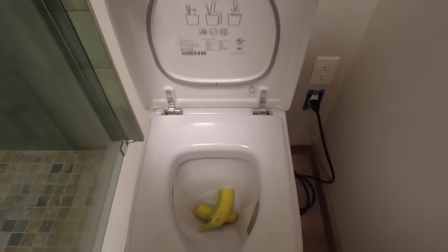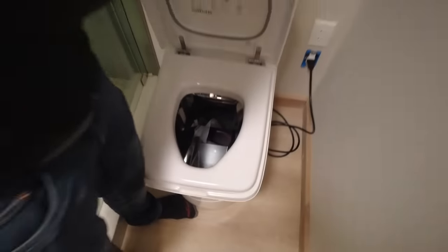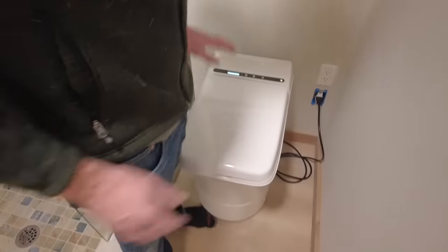All right, the toilet's ready to burn its first load. Oh, don't worry, it's just a banana. Step one is to dump the load. Oh. All right, and then I think all we do from there is close the lid. Oh. The yellow light just turned on, which means we are burning.